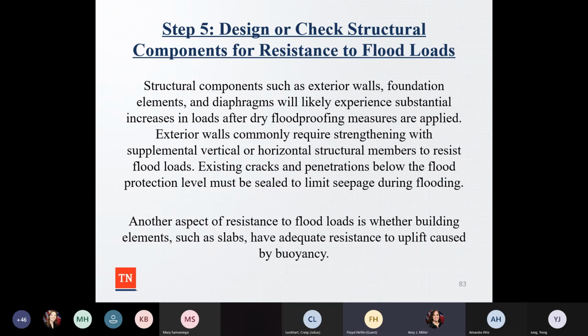you could have cracks and penetrations below the flood protection level, and they should be sealed to limit seepage during flooding. And another aspect is whether the building elements such as the slab have adequate resistance to uplift caused by buoyancy.